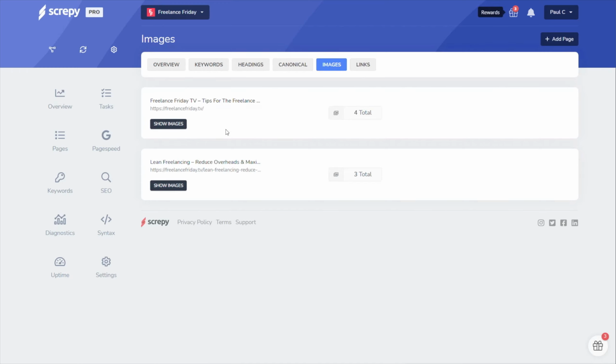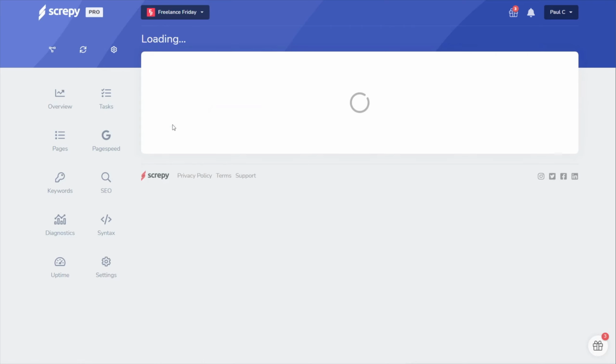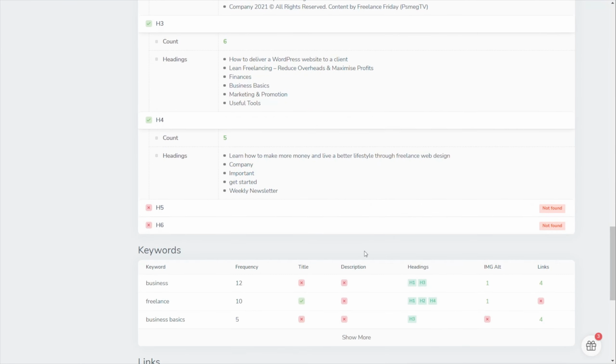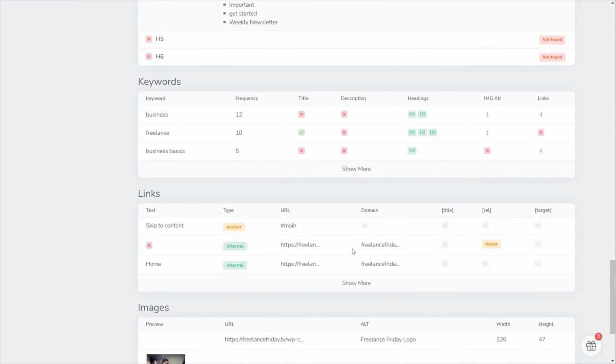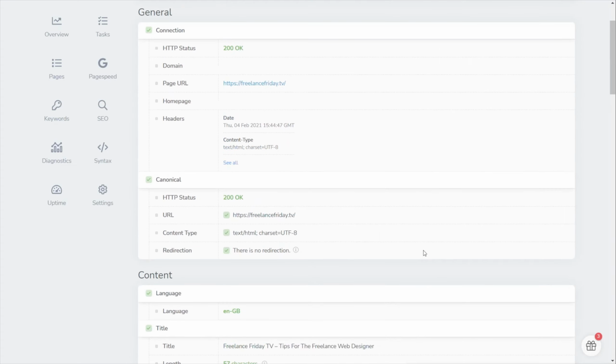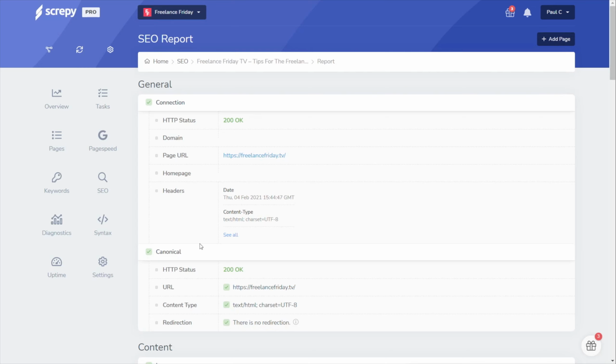Images. We can show images. We can see there's 4 images on the home page, 3 on the second page. If we want to show those, we can click and come in and find out more information, including file sizes and those kinds of things. So quite cool to see. Links, images, how to, the alt tags, the size of it, lots and lots of granular data. So you can see there's tons of options inside there.